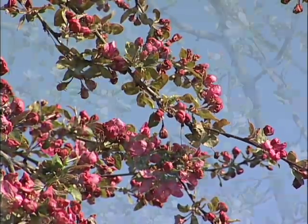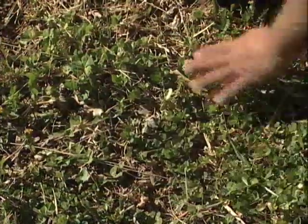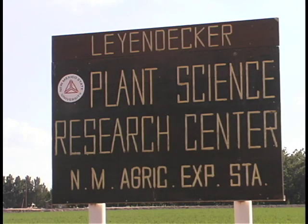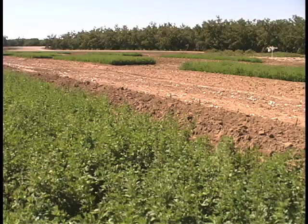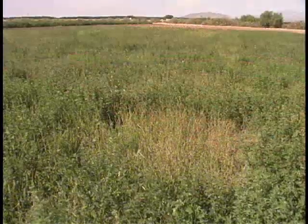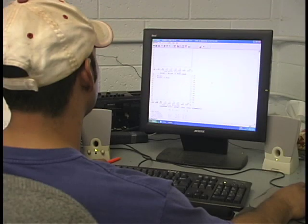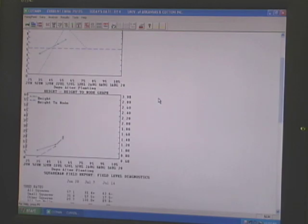With the micro spray systems, we can actually control the amount of water that we apply and only apply enough water to maintain our trees and also to maintain our grass and legume covers that we have within our rows. At the Leyendecker and Fabian Garcia Centers near Las Cruces in the southern portion of New Mexico, alfalfa varieties testing examines and secures better variety selection and planting programs to optimize ground cover and pasture forage. Use of expert software optimizes irrigation system parameters on a crop-by-crop basis.